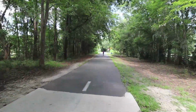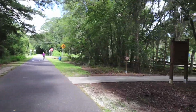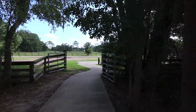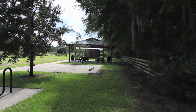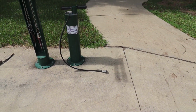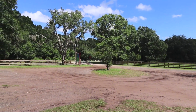We're coming up on the Imeson Rd trail parking lot. I'll give you a quick little tour of that so you can see what that's like. There's a pavilion here with picnic tables so you can park if you want. That's pretty nice. And I don't know if it works, but there's a place to pump up your bike tires. Handy to have. It's a beautiful country setting out here though. That's the entrance to the parking lot there. That's Imeson Rd.